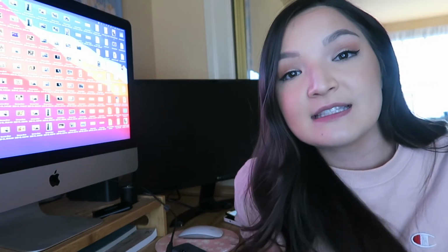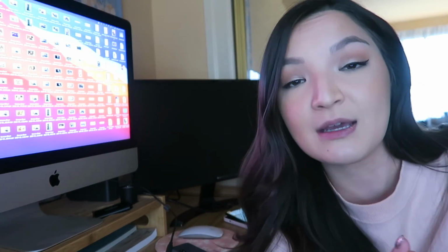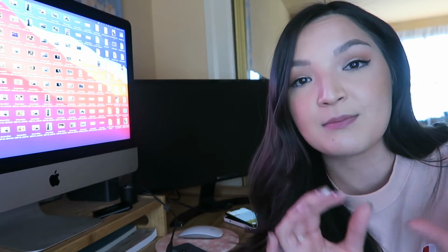I thought I would just share with you my process for getting my finances organized for the new year. So first things first, I am going to calculate my net worth. Your net worth is your assets minus your debts.